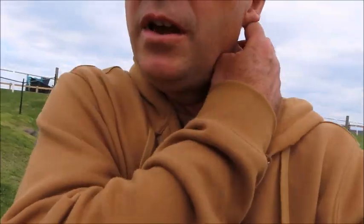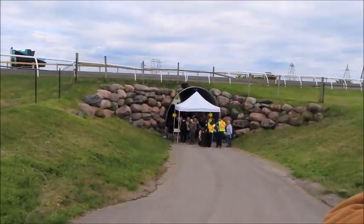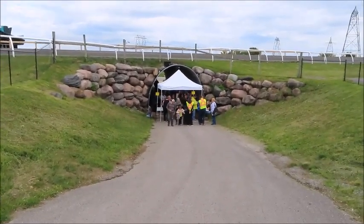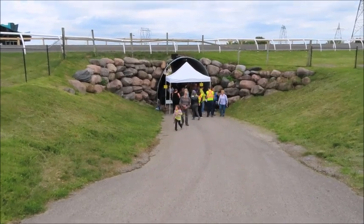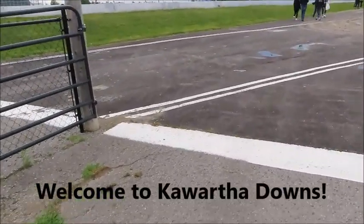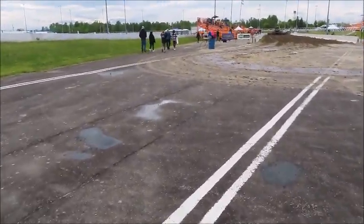Okay, folks, I made it back through here. I had to go through that line right there. I don't know if you can see it. It's kind of like a tunnel. My truck's on the other side. So I'm here, finally. It took about 20 minutes to go through that line.